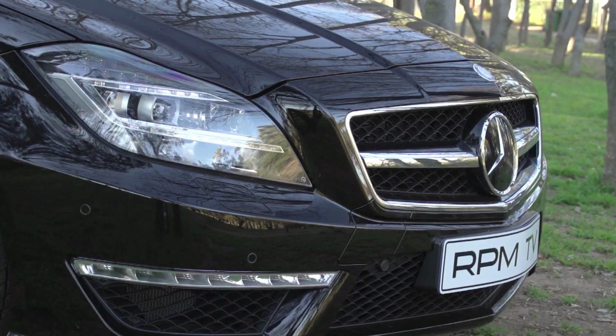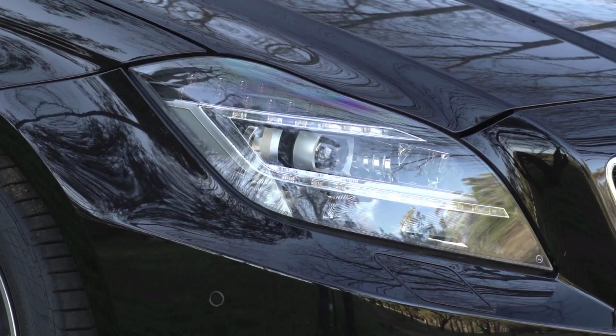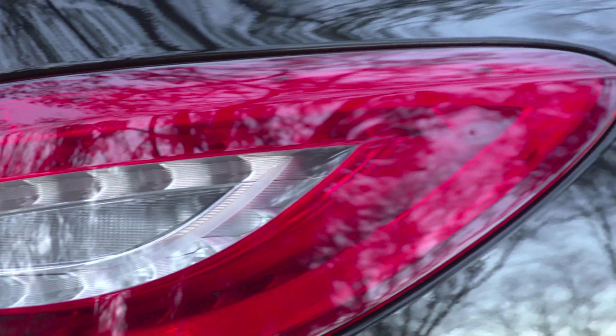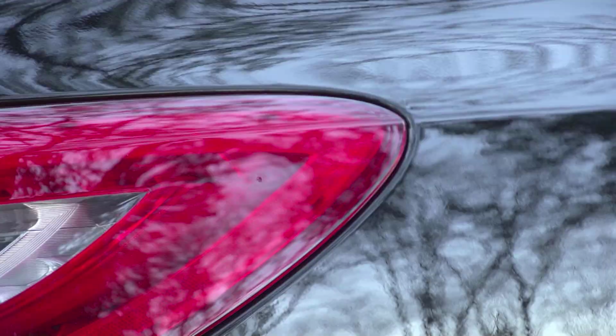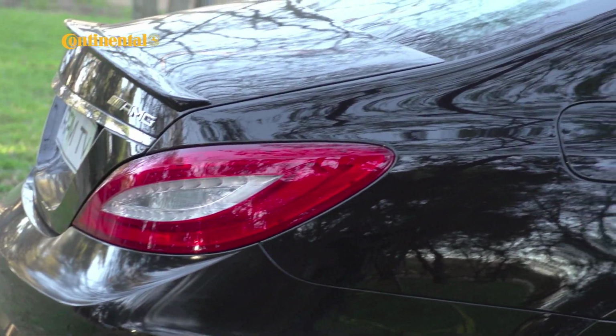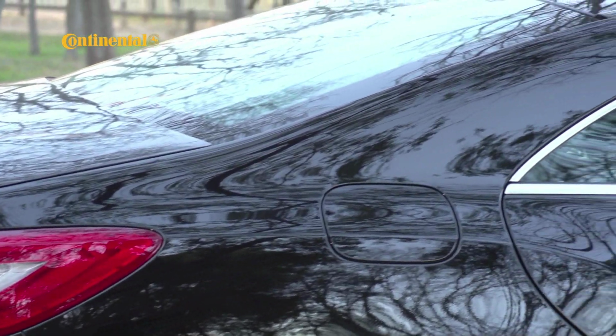Most apparent is the more powerful, more aggressive front end. It echoes some of the SLS Gullwing's design cues. The car also gets a more muscular stance thanks to pronounced wheel arches and scalloped sides. The emphasis is on sleek, almost fluid elegance and smooth aerodynamic contours.